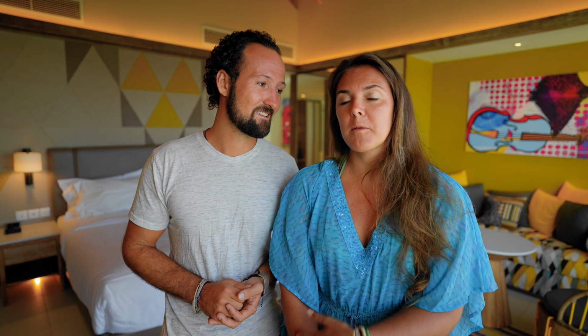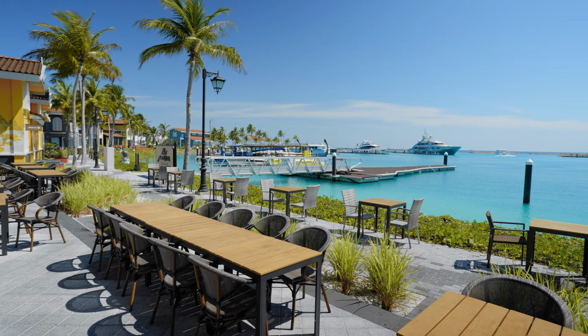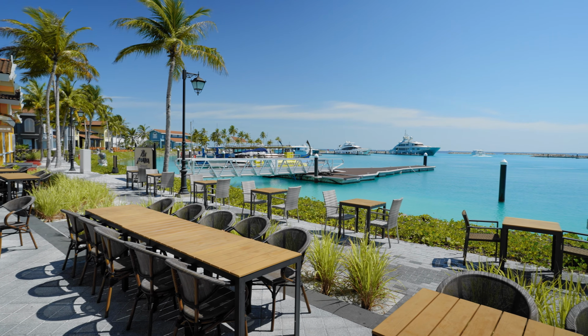Unlike many properties in the Maldives, they also do not require a PCR test if you're traveling between hotels. People are coming in from other hotels as well that might not necessarily have had a COVID test in the last 96 hours. With that said, it is still an incredibly safe place to be, based on the fact that to get into the country, you do have to have a PCR test in the first place in order to arrive here, but also everything is outdoors. Almost every venue is outdoors with the exception of some of the eateries.